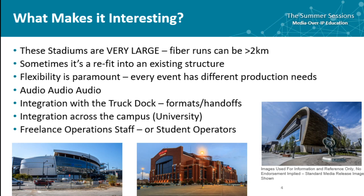And often the venues have a longer lifespan than the technology. So a venue might be built and then have one or two or three generations of technology refresh that goes on inside. So when you're refitting into an existing structure, you have to work around a lot of stuff sometimes. The other thing to keep in mind is that flexibility is super important.